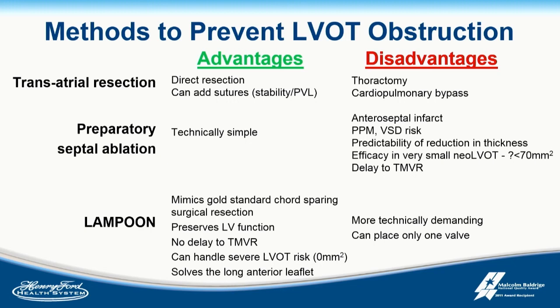Alcohol septal ablation is the simplest of all of them, and I like that, and we do that also. But I'm just not sure about the predicted neo-LVOTs of zero, if it's going to work. And obviously, there's some delay. You have to wait the 4 to 6 weeks.